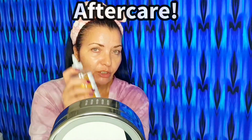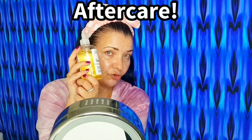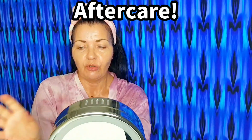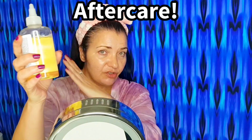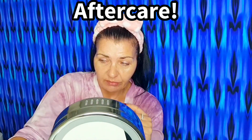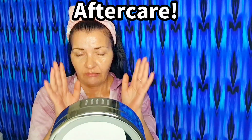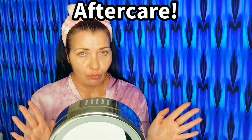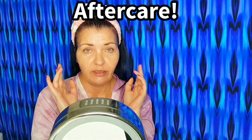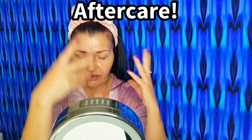Let's talk about aftercare, the day after you have used the glycolic acid, because you're using this in the evening. It's extremely important, because remember, we've just exfoliated the top layer of the skin. So it's extremely important to wear sunscreen the next day. You should be wearing sunscreen every day no matter what anyway, but I can't stress how important it is when you've used glycolic acid, because it makes your skin more sensitive to the sun.